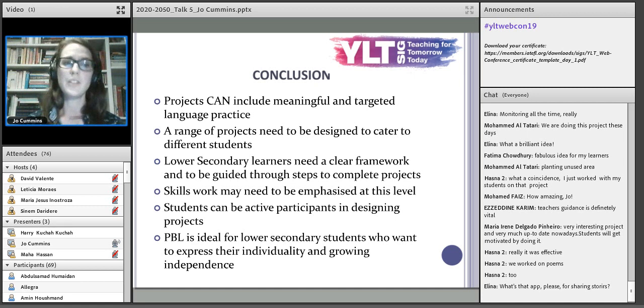Doing project work isn't an excuse for the teacher just to relax. It is hard work. Once you've done the project a couple of times, it gets easier because you have resources that you've used. But it's so motivating for students, and they're so proud of having that really concrete outcome that I think it's really worthwhile. But you do need to guide them through, and especially at the lower secondary level, they do need that help so that they can complete it successfully.